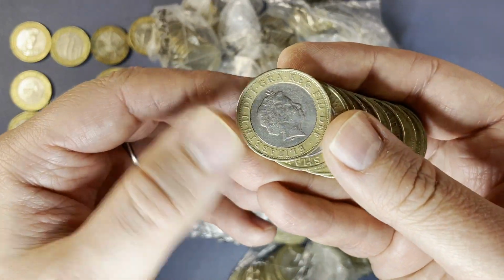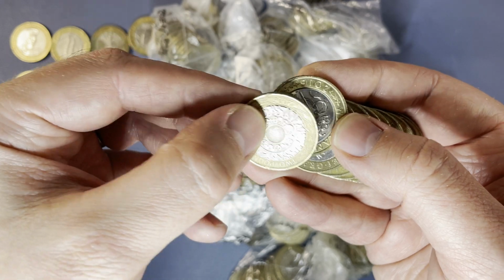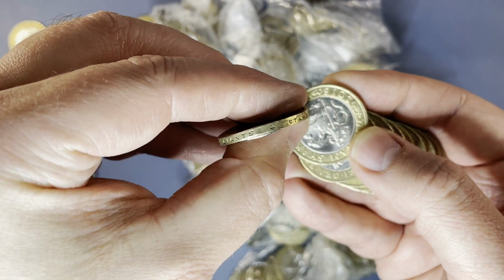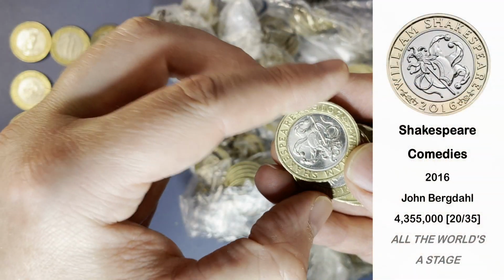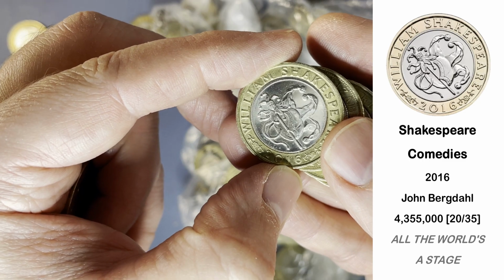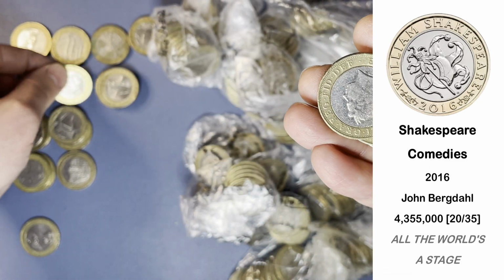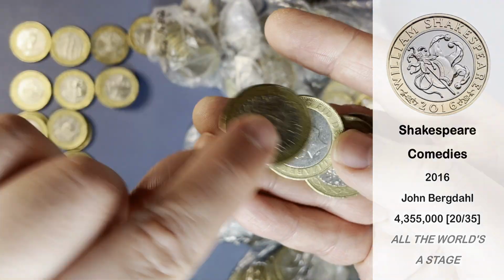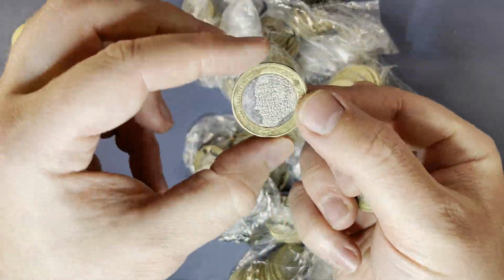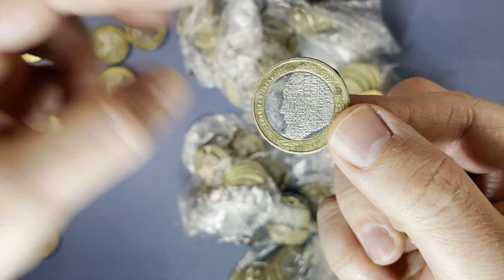I think that's most of them. That's a very knackered 2006. Bent way out of shape. And here we have a Shakespeare's Comedies, so that's completed the Shakespeare set, which is very cool. So let's start that back off with another Charles Dickens there.